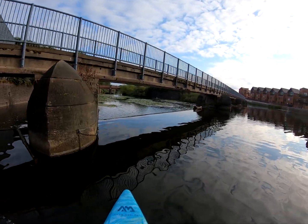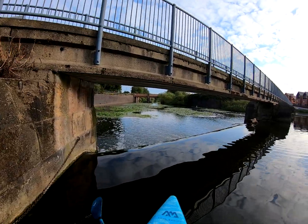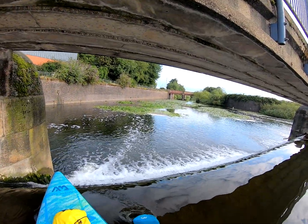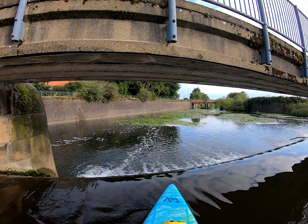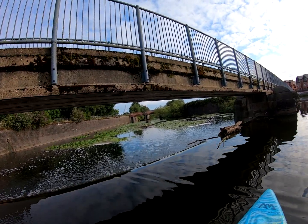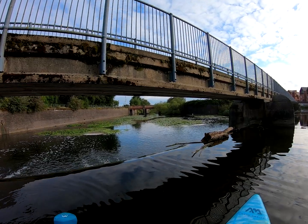Now, there was a lot of water last night, came down from the heavens. It absolutely chucked it down. So, right, that's going to be a job to get down that one. Right there, and that wall looks way too high. So that's not happening either. There might be a place over there past that next bridge.